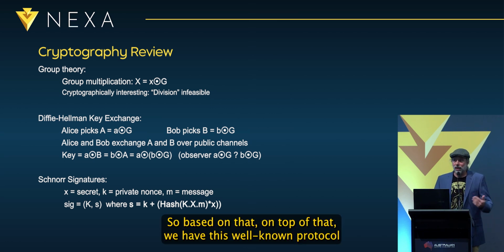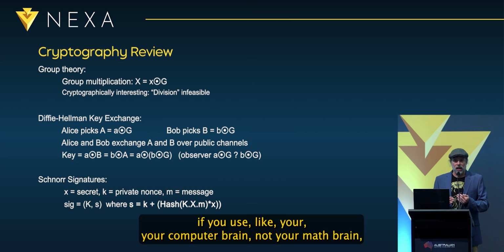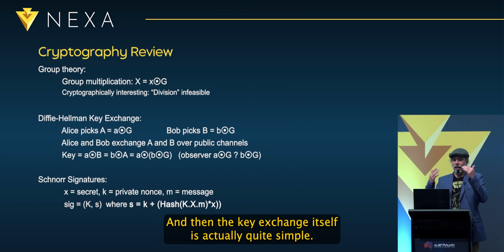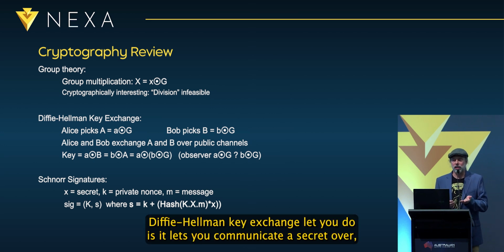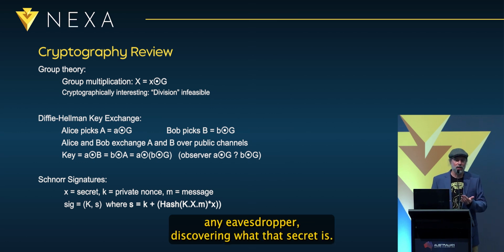Okay, so on top of that, we have this well-known protocol called Diffie-Hellman key exchange, right? Some of you might be familiar with it. It's often incredibly confusing, but if you actually think about how it works, if you use your computer brain, not your math brain, and you break Diffie-Hellman key exchange into layers, you realize, oh, there's a layer that forms the mathematical group, and then the key exchange itself is actually quite simple. What Diffie-Hellman key exchange lets you do is it lets you and someone else create a shared secret over a public channel without any eavesdropper discovering what that secret is, okay?